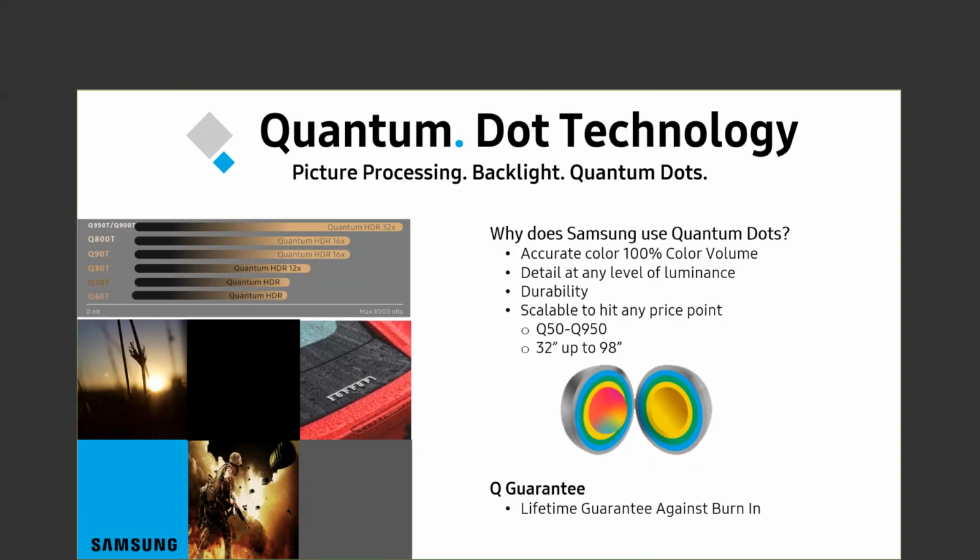Now, this also allows us to provide down to a 32-inch model with our Q50 and up to a 98-inch with our Q900. Technically, our Q950 only comes up to an 85-inch, so the 98-inch would be the carryover from last year. Now, one of the biggest benefits is that we offer that Q guarantee, which is that lifetime guarantee against burning. Competing technologies such as OLED can't provide that, because that's just an inherent flaw of that technology. Hey, great picture quality at times, but unfortunately, this is one of the things where QLED really wins out in that sustainability point.